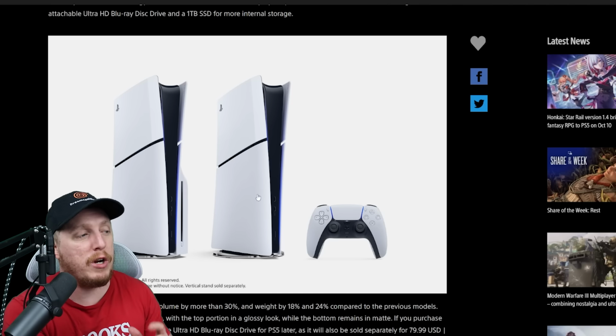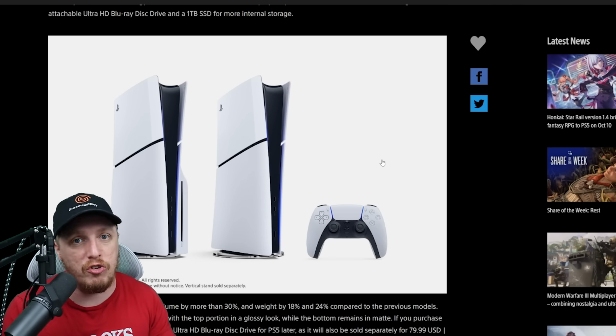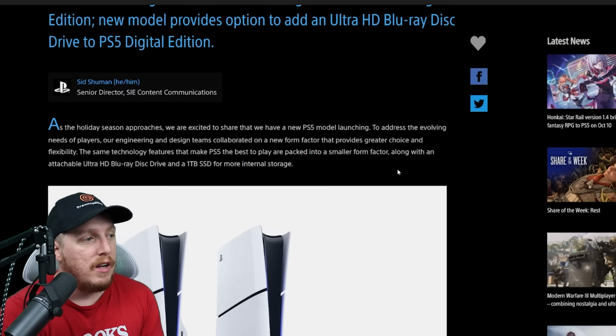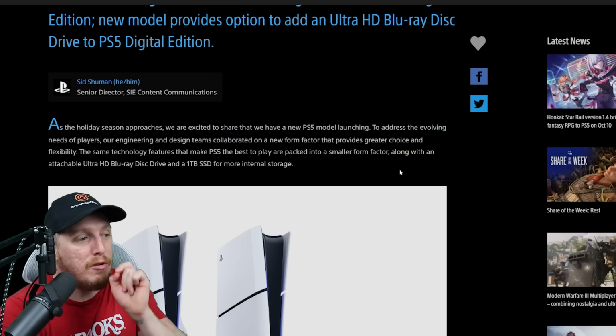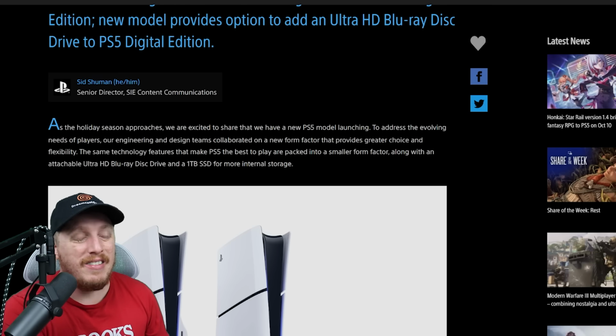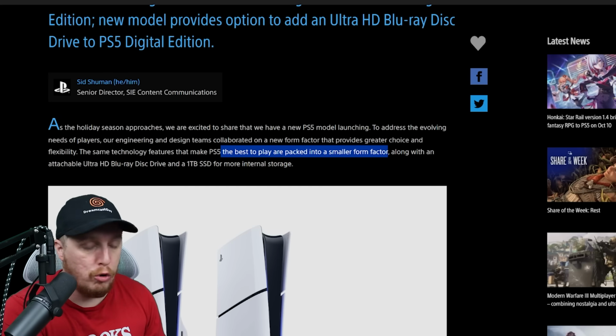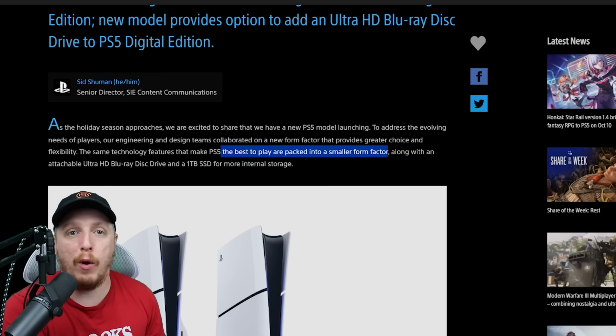You know, the fact that we're going to be able to break this apart in separate chunks really does increase the customization of it. All in all, though, this is the most important aspect. It is the exact same PS5 internally. It's still going to play the exact same games. It's not going to have worse cooling. It's not going to be in any way downgraded.